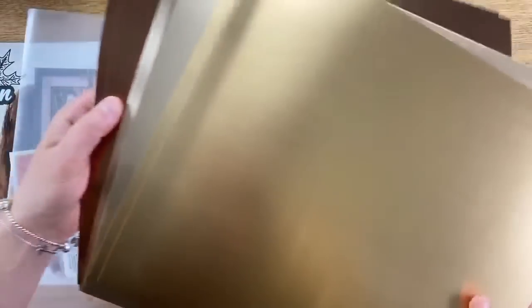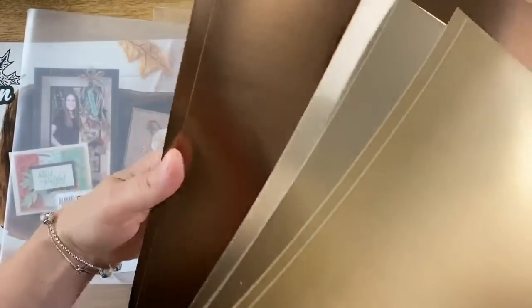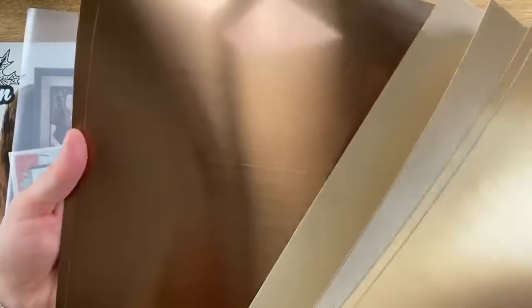So this is called the Brushed Metallic 12 by 12. And this is just really neat. I don't know that you can really see the lines in this, but it really looks like somebody brushed it, and it's really neat, really cool.